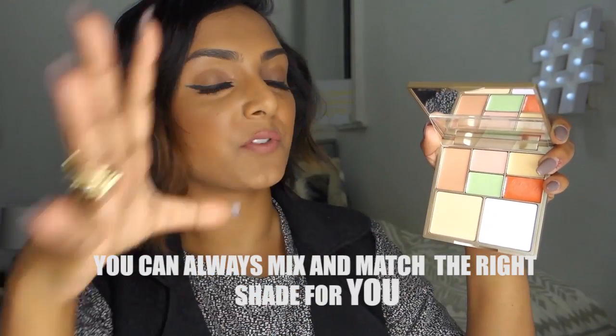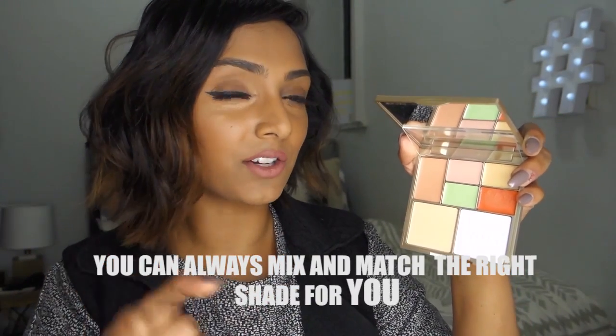So just honestly think about a color wheel and what neutralizes the other. For me, this color right here neutralizes the blues and greens underneath my eyes. And then just think of it as, for your skin tone, what color would neutralize the colors under your eyes.